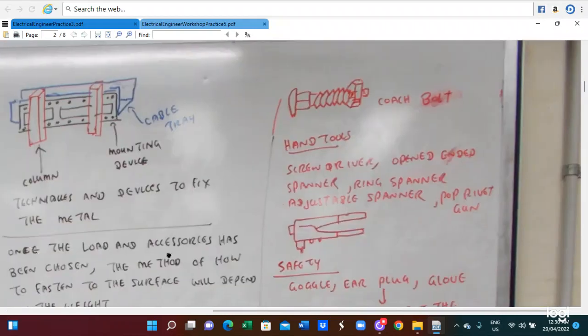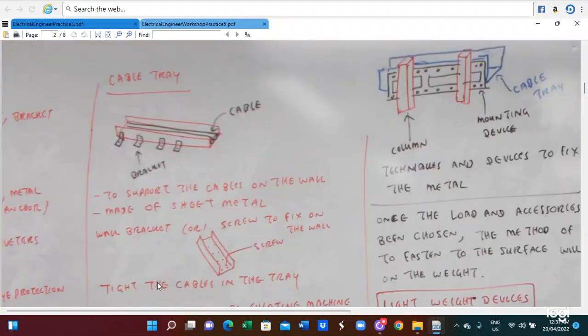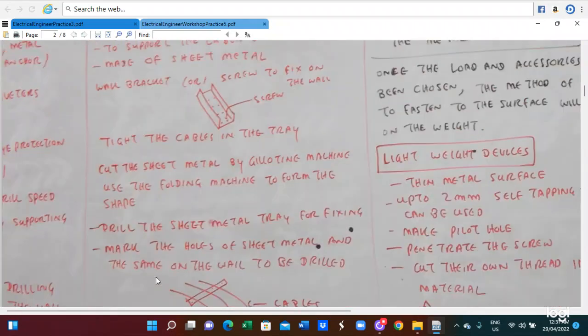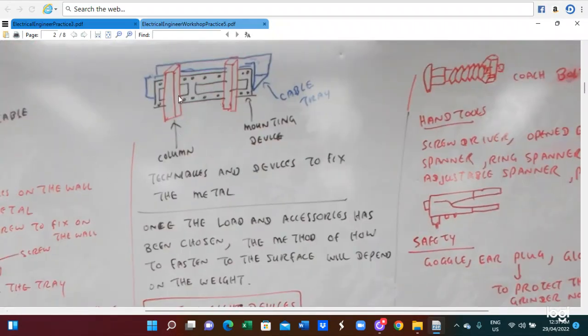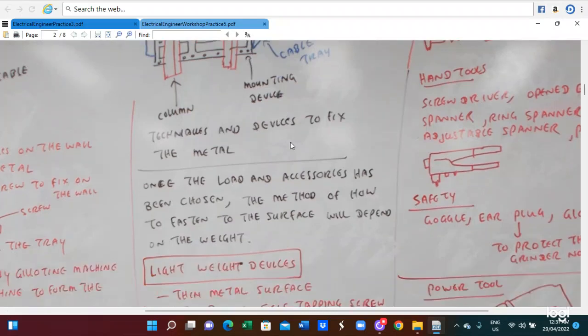So this is the construction of the cable tray. And also this is the construction of the mounting devices. So the column, this is the column here. We attach the mounting device to the column. After that, we attach the cable tray. So therefore, to fit the cable tray, firstly, we have to attach the mounting device. And on the mounting device, we attach the cable tray. So we have to technically use the devices to fit the metal.